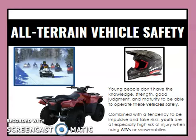You can drive a snowmobile if you have a valid Ontario driver's license, any class. If you do not have a driver's license and you are 12 years of age or older, a valid motorized snow vehicle operator's license, also known as an MSVOL, will allow you to drive on trails established and maintained by a recreational organization for the use of snowmobiles. Young people don't have the knowledge, strength, good judgment, and maturity to be able to operate these vehicles safely. Combined with a tendency to be impulsive and take risks, youth are at especially high risk of injury when using ATVs or snowmobiles.